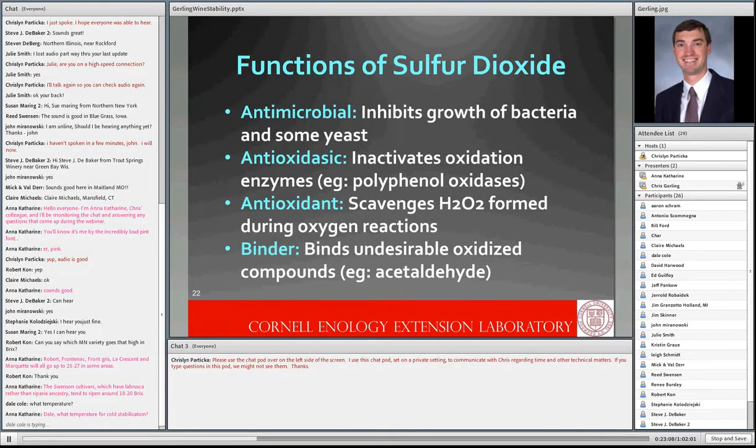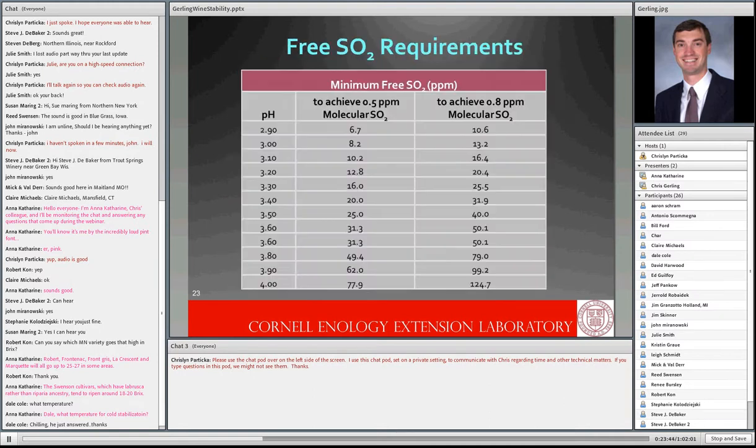While we're talking about SO2, we should always talk about SO2. SO2 is an important part of what we do, and it's an important part of winemaking. SO2 does lots of things for us, and it is something that we need to use judiciously as part of a program with making wine that's going to have residual sugar in it, because SO2 is part of our toolkit. It's not the only tool, as I just discussed, but it is part of what we're going to do, because maintaining your SO2 at the right levels is important.